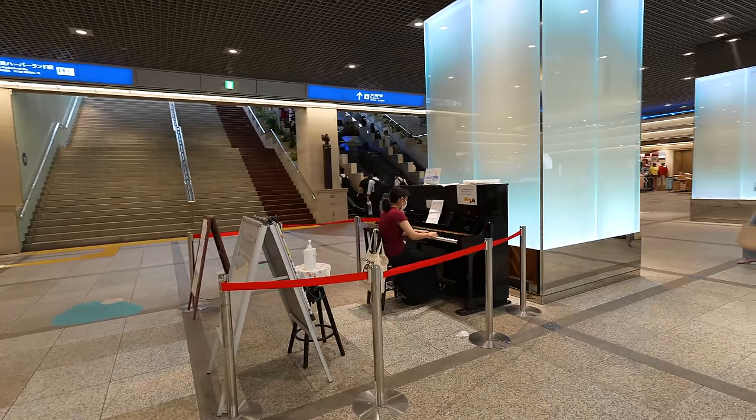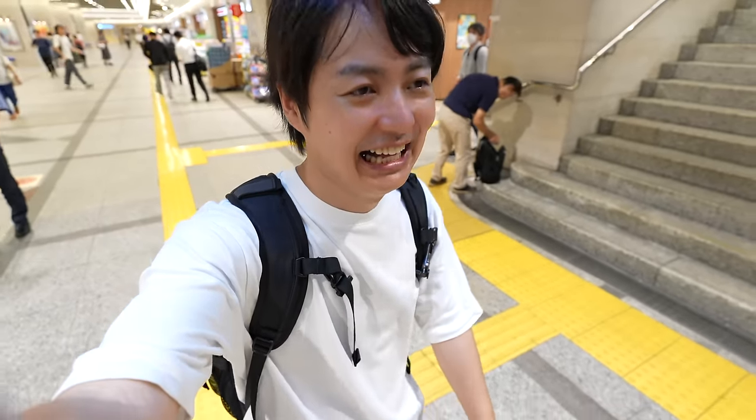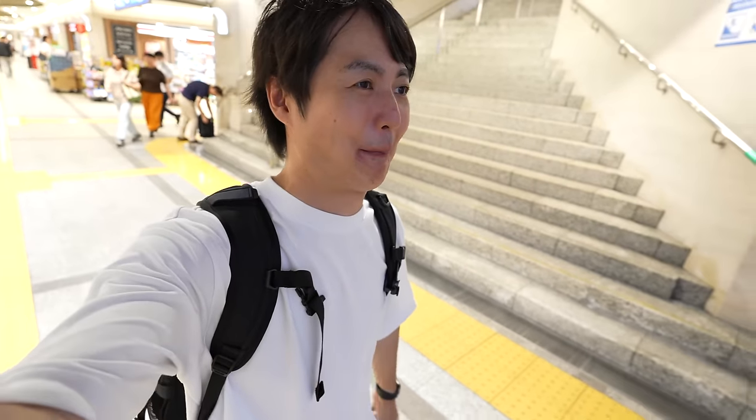Oh, nice! There is a street piano here too. Very nice. Well, to be honest, even though it's underground, there's not much AC, so it's kind of hard. But yeah, I guess it's still better than walking under the sunshine. So, let's keep walking. No complaint.